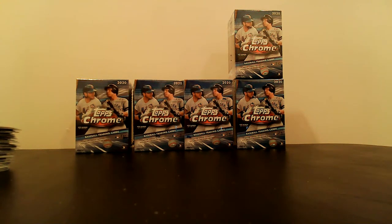But we are halfway through. Some nice cards. Still no autographs and nothing numbered. No color. So maybe it's all hanging out in the second half. Here we go.